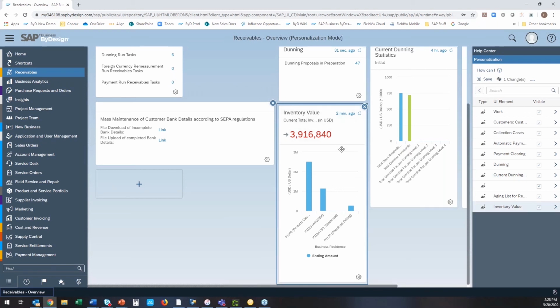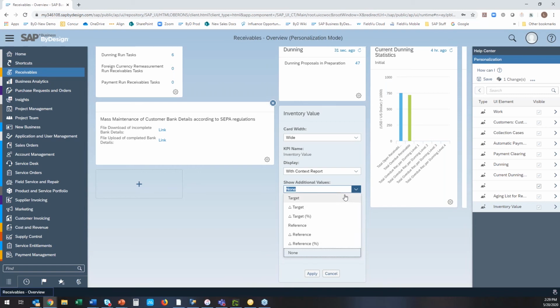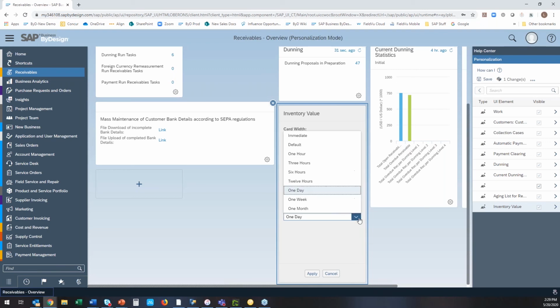But as we go into the actual KPI itself, there's the settings option in the bottom that allow you to determine if you want a medium or a wide type card width, and then whether you want to display this graph or chart or not. And then if you want to show any of the other additional values, like your targets or references or things like that, you have 2 options, and then how often you want to refresh it.